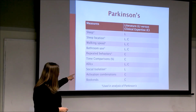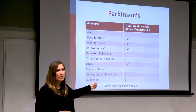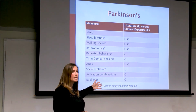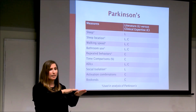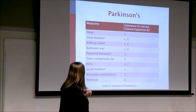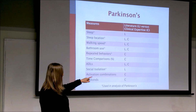Also, activities of daily living, I think that's a pretty common one. Social isolation. If you had a movement disorder and it was getting harder to function and you weren't thinking as well, would you be as social as you used to be? Probably not. So social isolation becomes important to understand from looking at the trajectory: if you're on the decline, on the even, or on the incline, getting better. It also becomes important for quality of life and understanding what we need to do to intervene to improve quality of life for these folks. I'll talk a little bit more about sensor activation combinations and bookends.